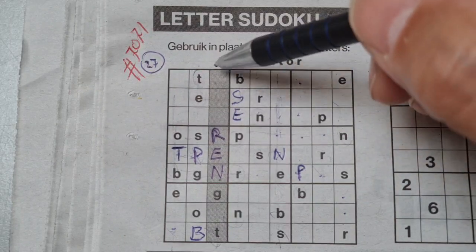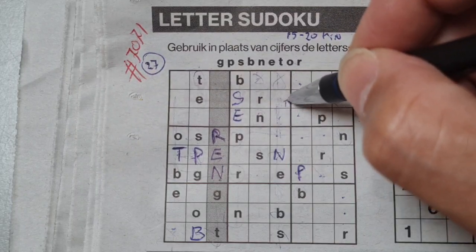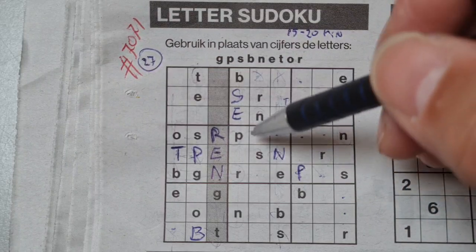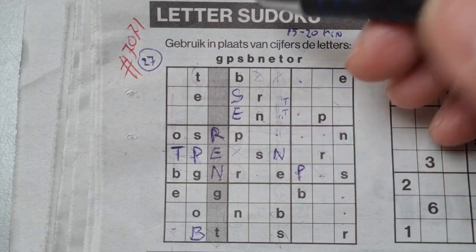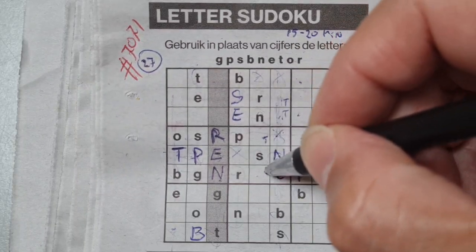One of the missing letters is the T. We have a T in the first row, so no T in these two boxes. So the T could be here, could be there. That means in this big square we need a T. We have a T in this row, no T in this box. T in one of those two boxes. In this column, no T there. So the T in this big square could be here, could be there.